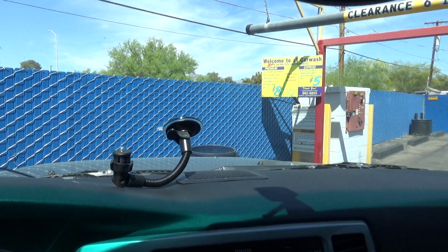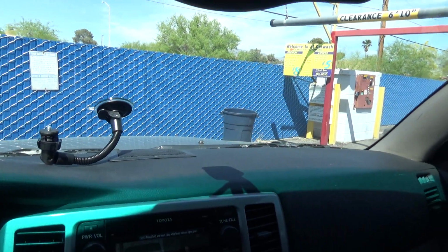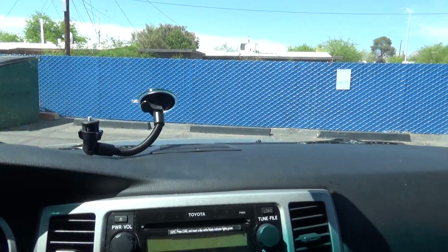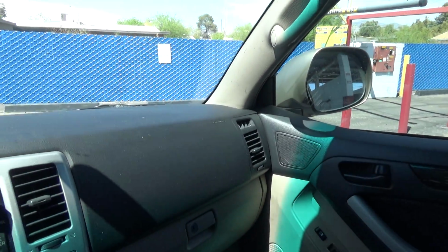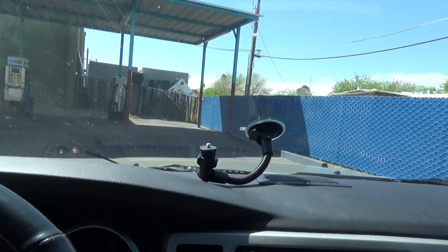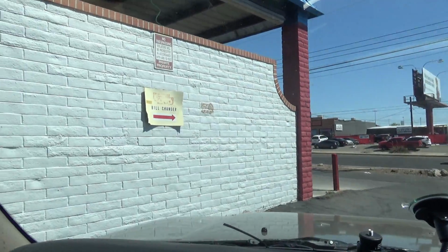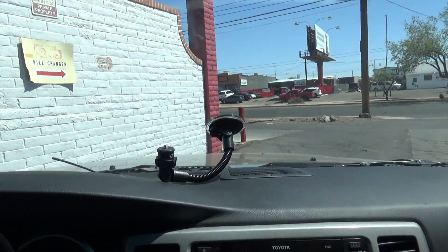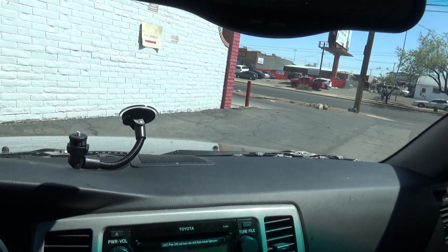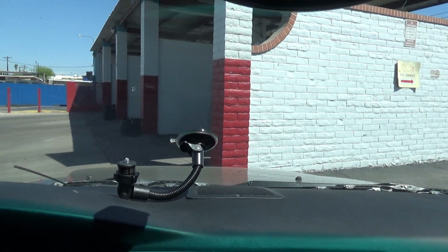My car is so huge, I have to back it up. Oh, because it's going to take some maneuvering, guys. I have to figure out how I am going to maneuver my car. This is going to take some time because my car is so big and that thing is so small. Bill changer. I kind of hope they take cards at this car wash. There we go. Had to maneuver my car.